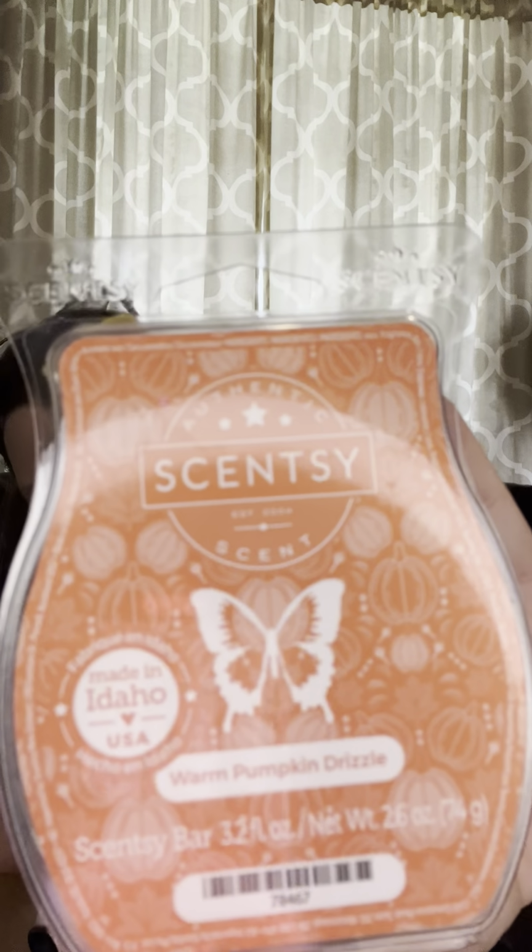So this one is Perfect Pumpkin Pear. You know, and I kind of like this. I'm not a huge pear fan, and pear and pumpkin matched together doesn't really sound very palatable, but this smells really nice. It almost reminds me of Rustic Lodge. It seems like there might be a note that's the same. I don't know what that note would be, but I kind of like that. But I think that Warm Pumpkin Drizzle is the one that is making the whole... that's what I smelled when I opened the bag.